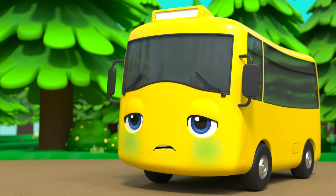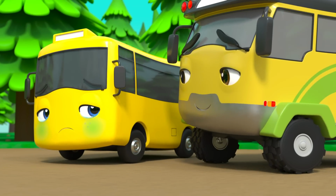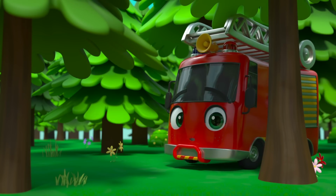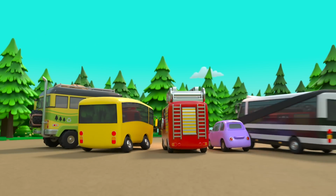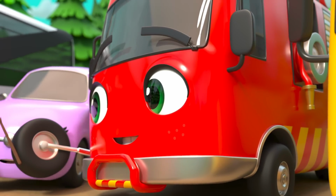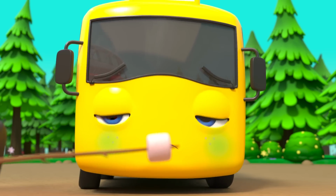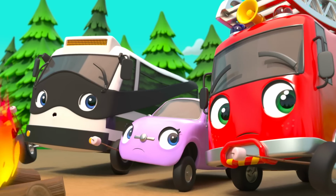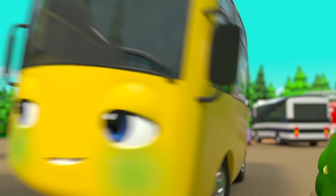Oh no, Buster is feeling really poorly. Maybe sitting by the fire will make him feel better? His friends are worried about him and want to make sure he's okay. Maybe some marshmallows will make him feel better. He can't even eat toasted marshmallows. Daddy Bus is taking Buster home to rest.